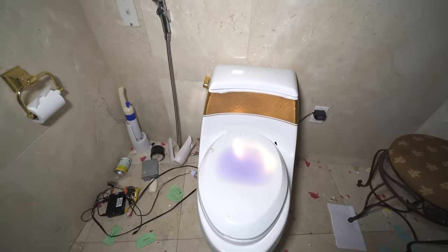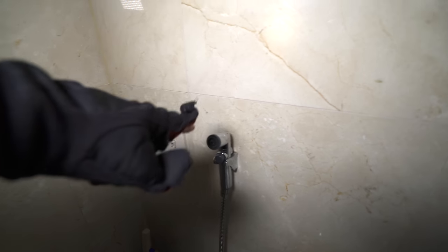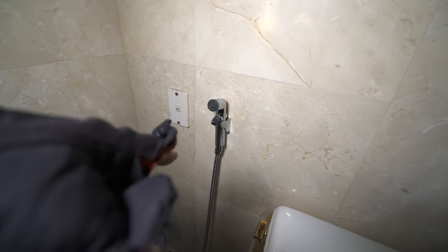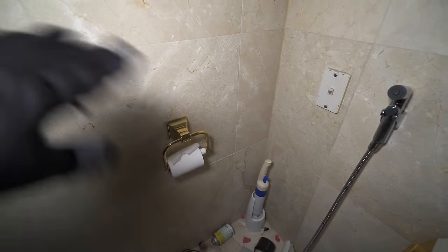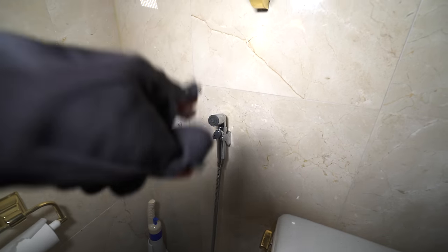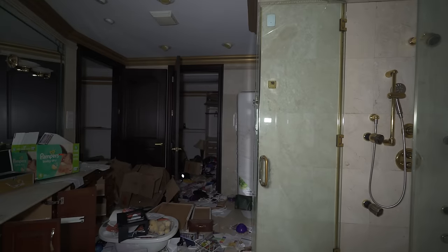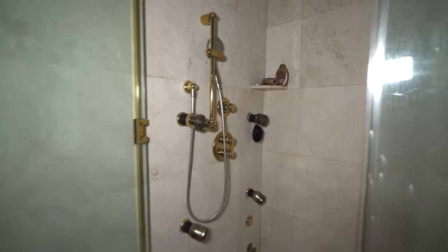Wait a minute. I just noticed something. Okay, this is a toilet, right? No big deal. But why do they have a hose connected to the toilet? Did they not use toilet paper? Wait a minute. Nope, there's toilet paper. So that's gone. So what do you use that for? Maybe you spray yourself with it? But after you get up, you will be wet. I don't know. Figure it out in the comments.